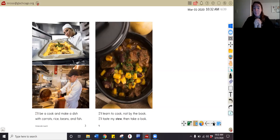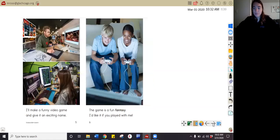Nice job if you read both of the pages of the book. We're going to get ready to go to the next page. Before we do that, raise your hand if you had to read through one of those words on this page. Good job. You should have had to read through a couple of those words. Raise your hand if you cross-checked to use the picture to help you. Awesome job. Let's go to the next page. I want you to read through the words on these pages. Go ahead and pause your video and read them now.